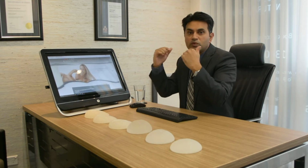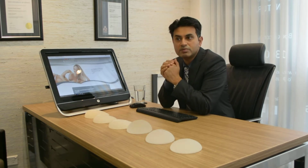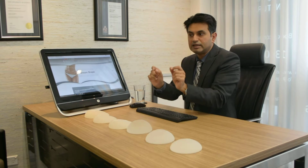And in order to do that, we need to excise some of that skin. So it is a lengthier procedure, a bit more invasive, with a bit more scarring. We do cut around the nipples, get rid of the excess skin and lift everything up.